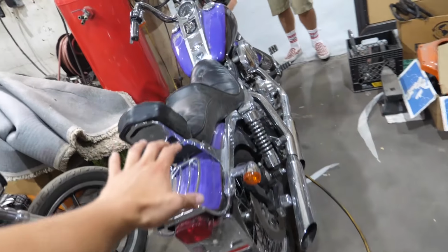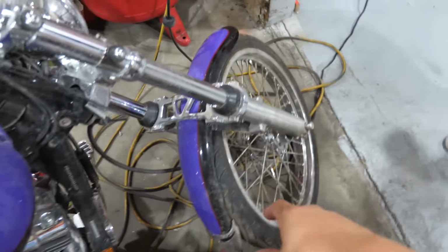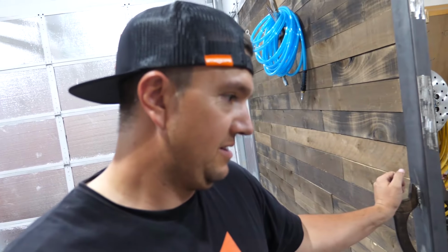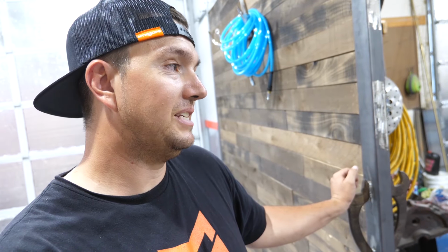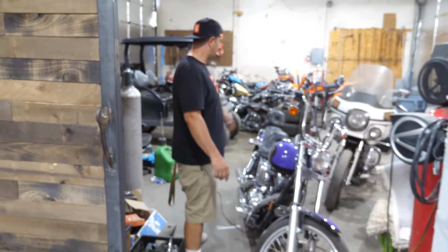All right, so for those of you that don't know what you're looking at, this is a 1999 Harley, totaled according to the insurance company. So this is gonna get fully rebuilt into the club style bike of my dreams. Technically it's an FXDWG, which is the wide glide. That is very wide. Watch, let me roll it in here. It's a cool looking bike.